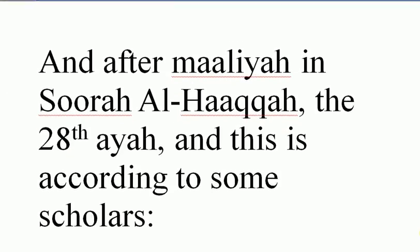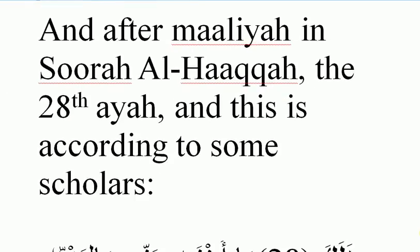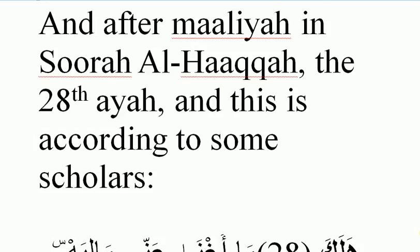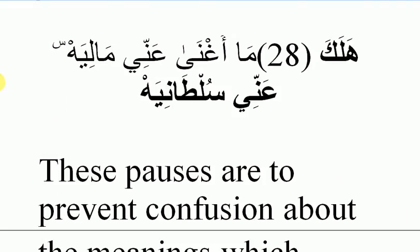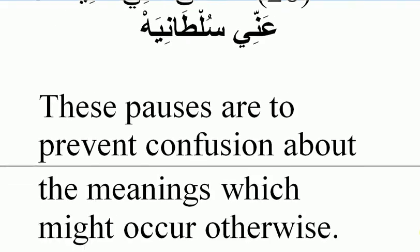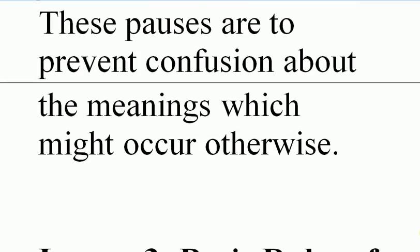And after Maliyah, in Surah Al-Haqqah, the 28th ayah, and this is according to some scholars. ما أغنى عني مالية هلك عني سلطانية. These pauses are to prevent confusion about the meanings which might occur otherwise.